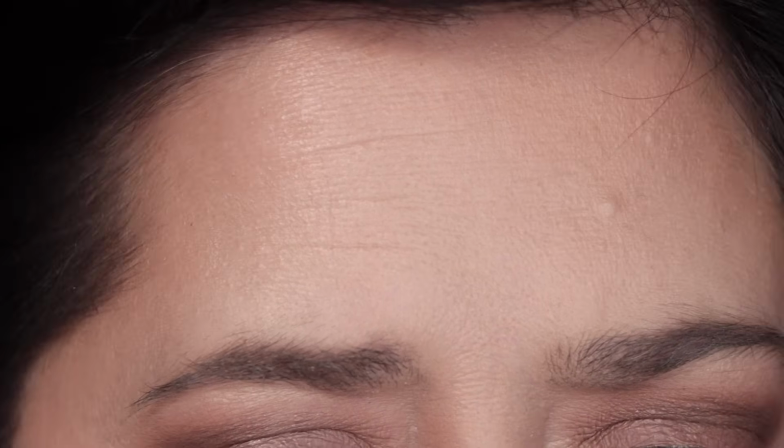The only thing I'll say is that I don't think I will use this as concealer moving forward. I'm not a big fan of how it kind of froze my under eye lines in place in a way that just makes them more visible and less smoothed out than other foundations and concealers do. So I won't be wearing it as a concealer, but I think it is true to its finish and true to its claims. I like that it's SPF 30.